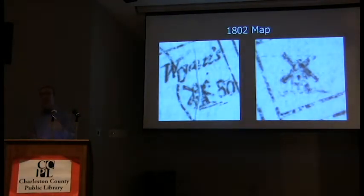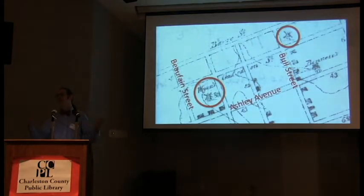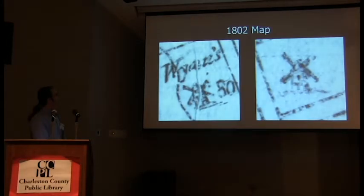You can clearly see that those are meant to be the cross arms of windmills on Charleston's Green, on urban Charleston. How come you haven't heard about these before? Well, they were just commonly seen. Everybody knew they were there. Literally nobody wrote home about them. It was part of daily life in early Charleston.